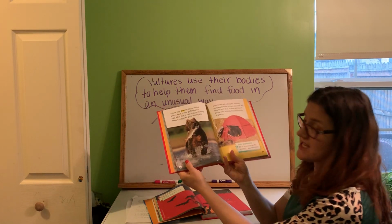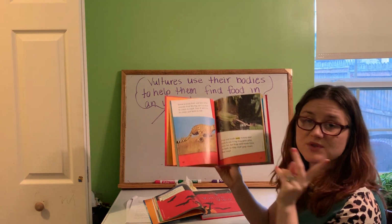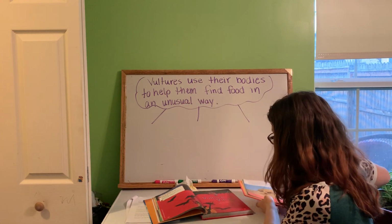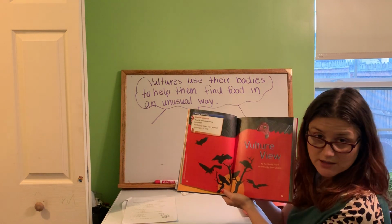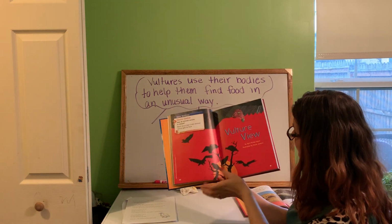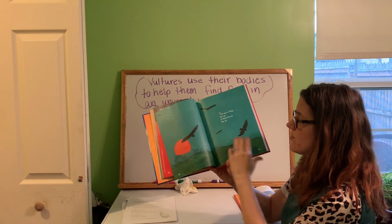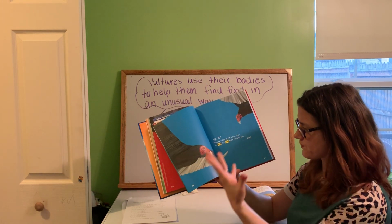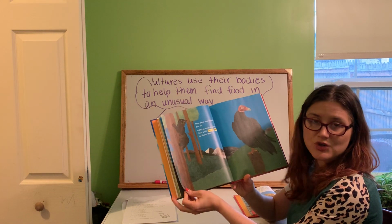So when we looked at yesterday's text, we had real photos, and we said that that was one clue that this was a non-fiction text. Well, today we are going to hear a nonfiction text, but this time it has illustrations. So in Vulture View, our author is April Pulley Sayre, and it is illustrated by Steve Jenkins. So even though this is a nonfiction text, meaning it's going to give us real information, real facts, instead of having real photos, it has illustrations.